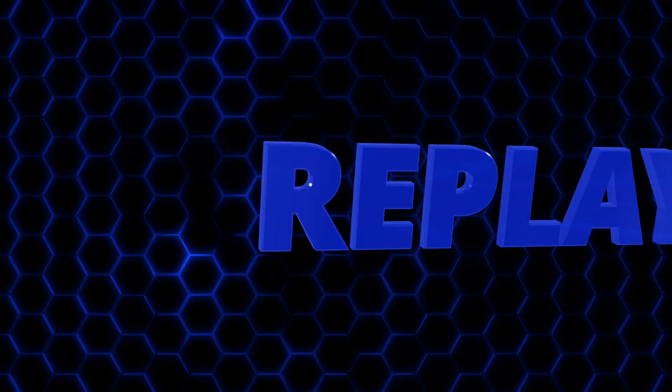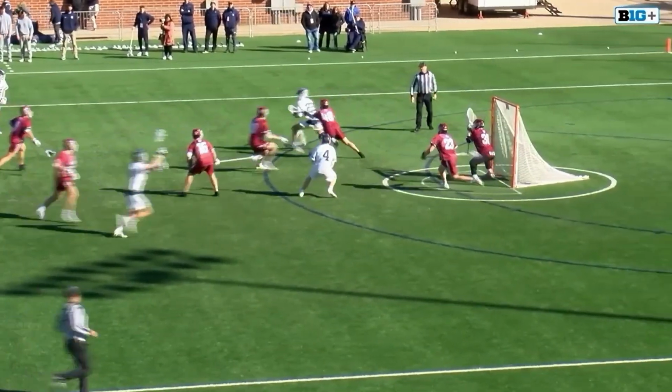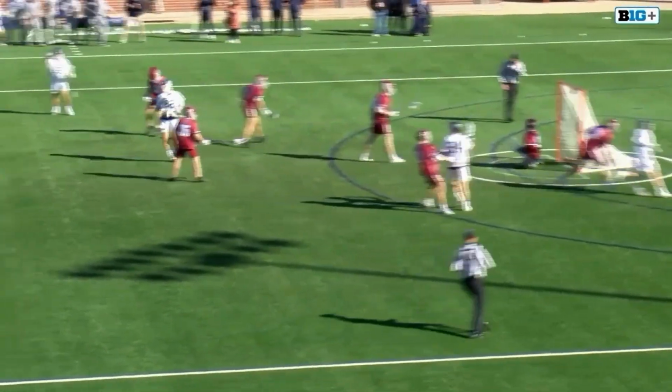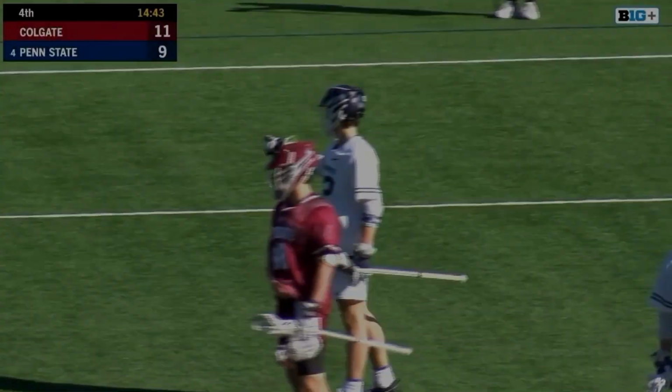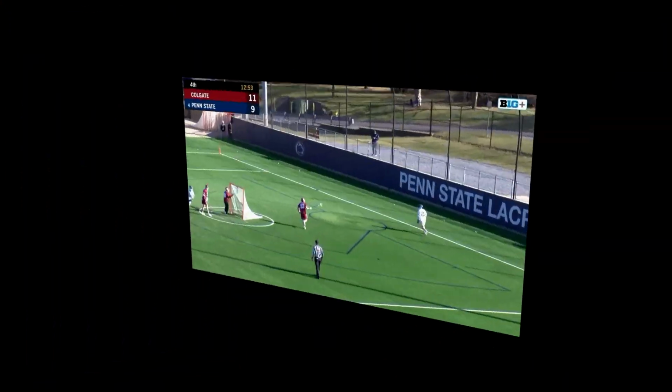I don't know what TJ Malone's pregame routine is. I don't know what his pregame meal is, but I want some, because whatever he is doing right now, he is putting the team on his back. Trainer finally able to get the goal, get the monkey off his back.